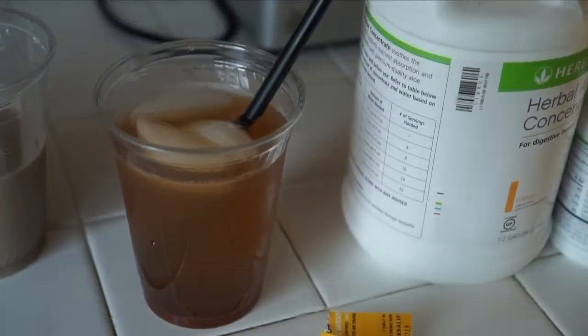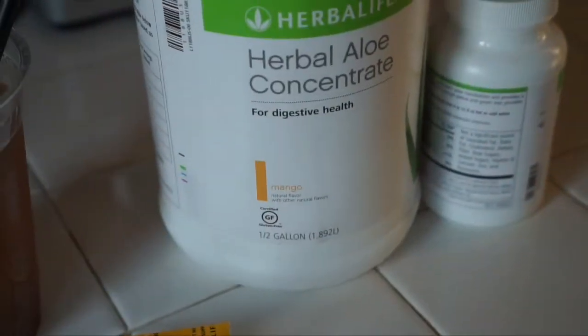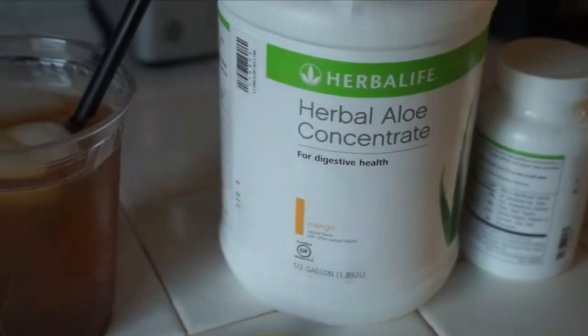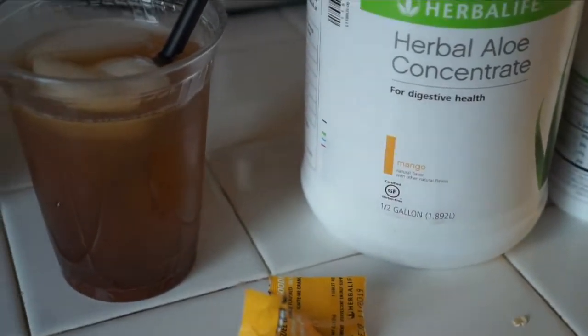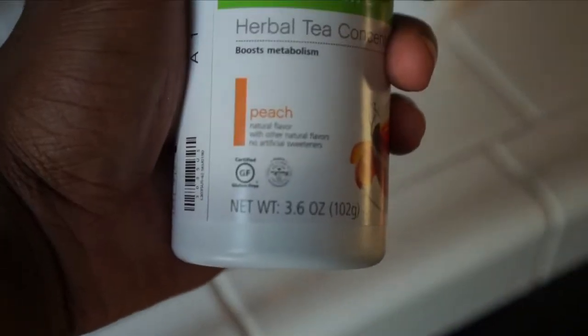So I fill it up with water, and then put my mango aloe. This is for digestive health and nutrient absorption. I want to make sure that I'm absorbing all of the nutrients that I'm taking. Herbal tea to help keep my metabolism boosting. It says boost metabolism. It gives me a natural sense of energy.